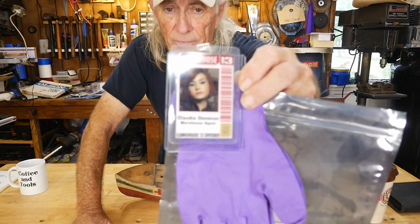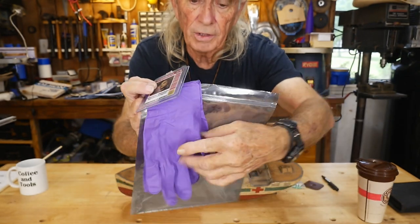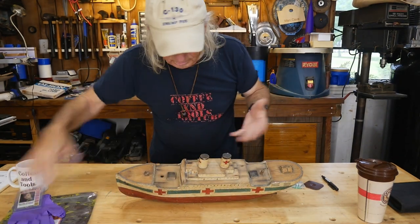Okay, this is from Claudia. She sent this over to me. I've got her pass card, the gloves, and the bag it and tag it kind of thing from Warehouse 13, because we just don't know what's in here, right?